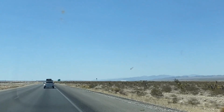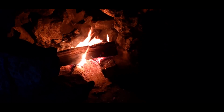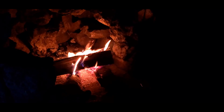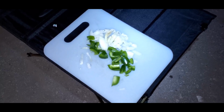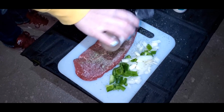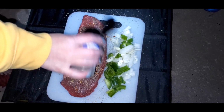In today's video, we'll be taking a look at how I used my 2001 R50 Pathfinder 4x4. Alright, just got done chopping up some onions and peppers, and up next, steak. Ooh, this right here is that secret weapon. Right, so it's time to get cooking.